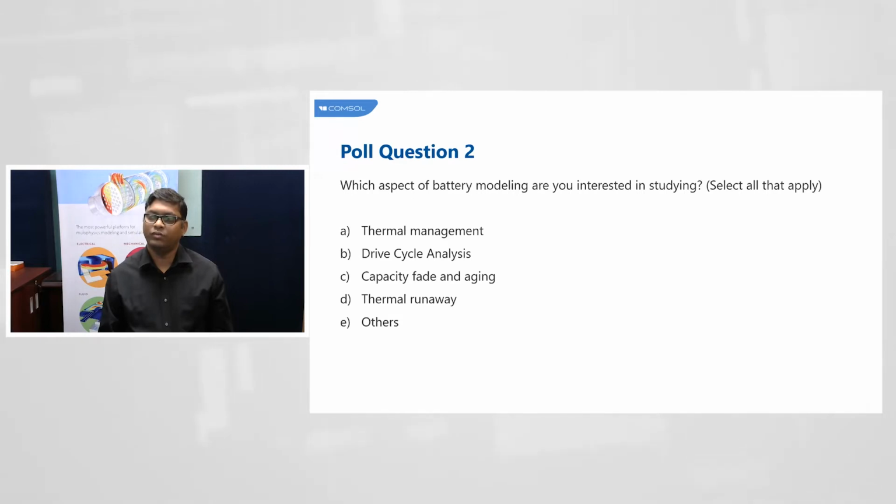So now we can see the results, as we see that people are entering in the thermal part, where we have thermal management or thermal runaway, and other stuff like capacity loss or drive cycle analysis. So we can see here that thermal analysis is more important, which drives all the other phenomena like drive cycle, capacity fade, or thermal runaway. So the other option that you showed, if you can type in what else you want to try with the battery modeling, then you can have a discussion on that as well at the later part of the presentation.